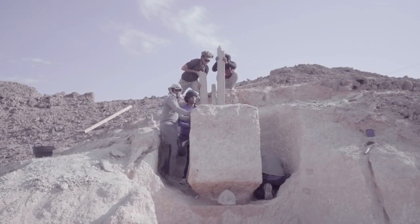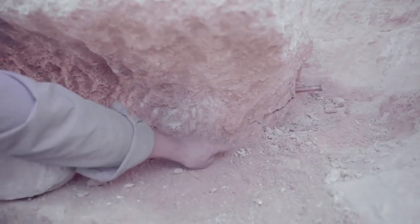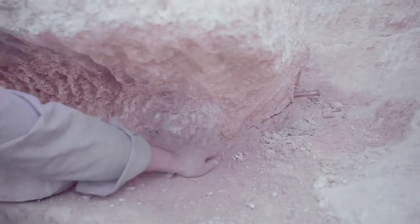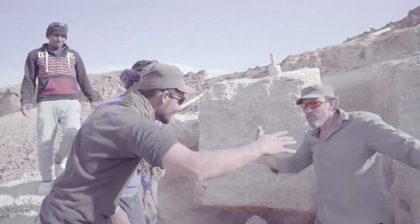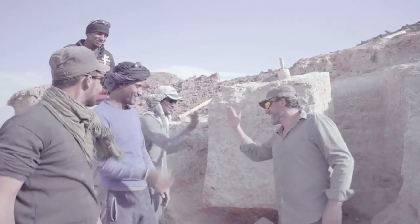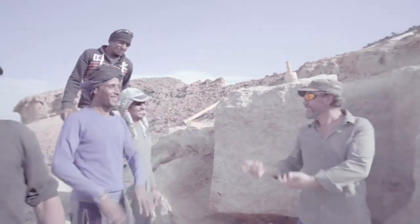What's surprising is that it broke at the bottom. You can see the crack that goes down there. It split at the lowest point. Bravo! Thanks to you guys. Thanks to all of us.